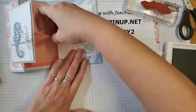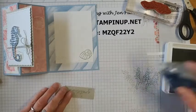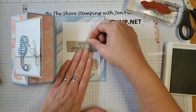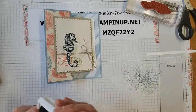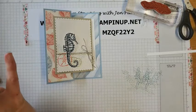Super simple. And then I'll attach this flat in the middle. And we'll call it a day, you guys. That was hard. Okay. There we go. All right. There we go. We did it. We finished. That was a rough one. All right. There is the finished card.